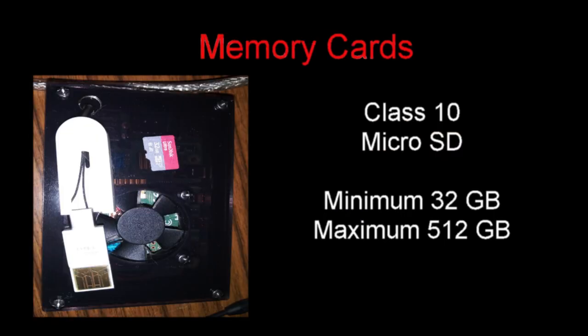The next thing I'm going to talk about is the memory cards for the device. This is something that is new to run a computer on. So keep that in mind with using this, because these were not really designed for that application. So for this particular device, we're using a Class 10 micro SD memory card. Now, I do like SanDisk Ultras. They're great. I've used them for years.